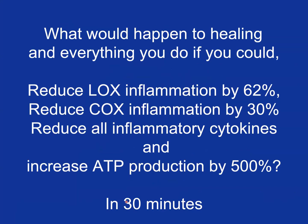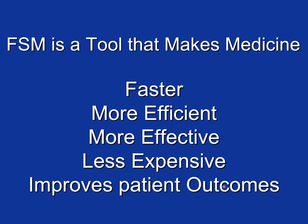So think about what would happen to healing and everything you do for yourself or for your patients if you could reduce lipoxygenase-mediated inflammation by 62%, COX-mediated by 30%, all inflammatory cytokines, and increase ATP production by 500%, all in about 30 minutes. It takes time, it takes skill, but it's teachable, and you can do this, and you can benefit with it. FSM is a tool that makes medicine faster, more efficient, more effective, less expensive, and improves patient outcomes.